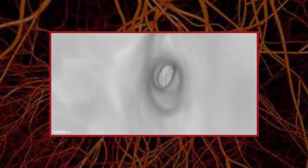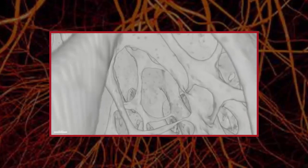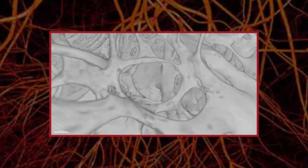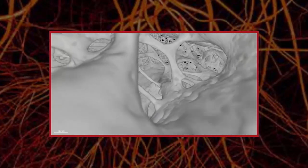Up until now, blood was assumed to enter long bones via arteries at the bone's end, or through the few vessels along the bone's shaft, before passing through bone marrow and exiting the other end. "This is too oversimplified and does not correctly reflect the true natural situation," Professor Gunzer said.